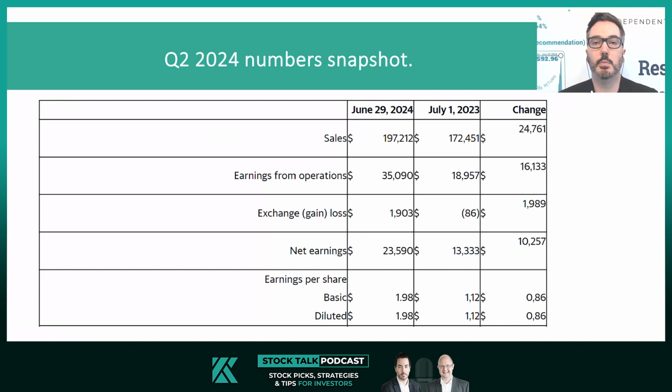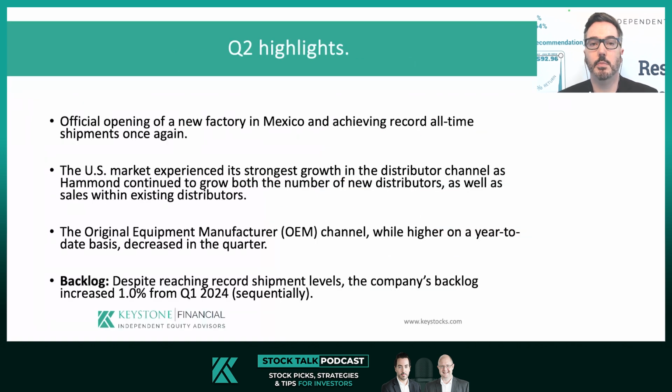Adjusted EBITDA percentage is 16% of sales in the quarter. Year to date, 16.4%. So adjusted EBITDA as a percentage of sales was better in Q2. Year to date, adjusted EBITDA increased 16.7% after a weaker Q1. So Q2 highlights, more highlights here.